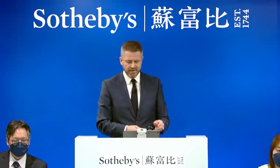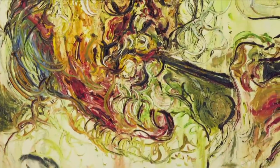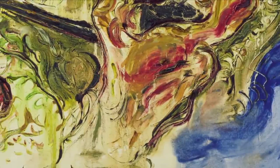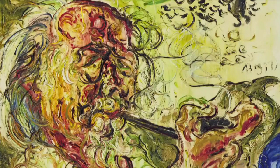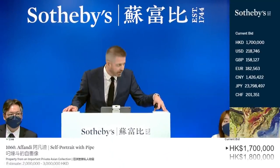Next up is 1059, which is withdrawn from the sale, as mentioned at the beginning. So we move now to 1060, which is the Effendi, the self-portrait with pipe from 1977. And I can start the bidding for this piece at $1,600,000. $1,700,000. At $1,700,000 then. $1,800,000. Thank you.